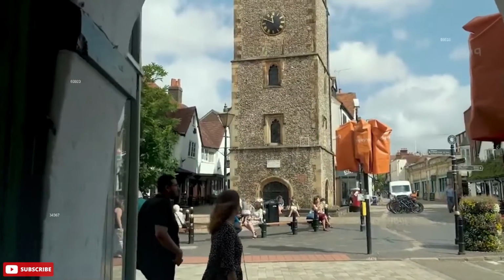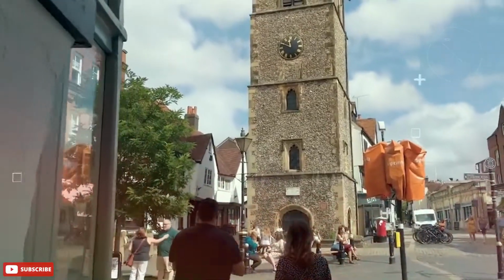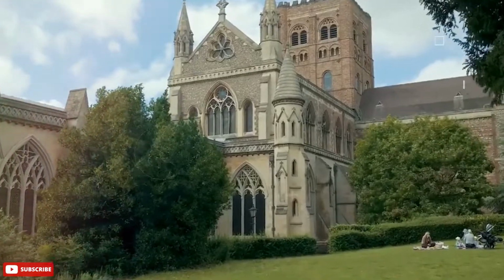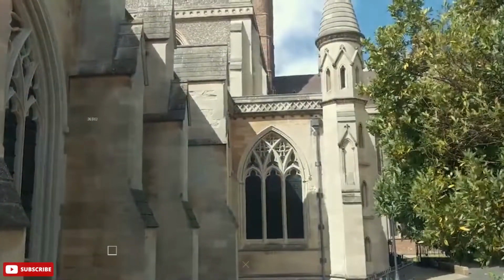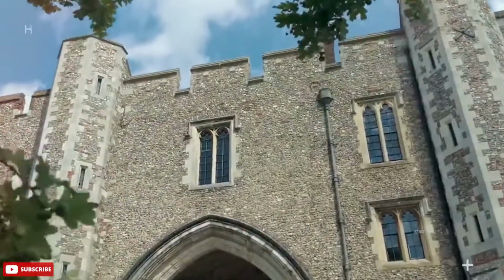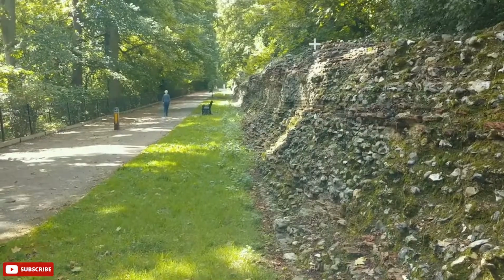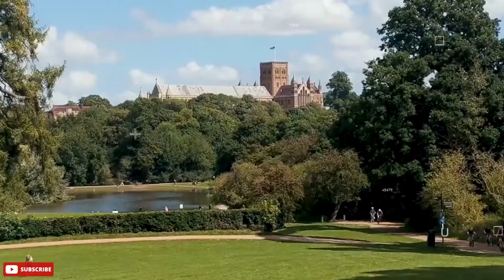One of the best things to do in St. Albans is strolling around the narrow streets of the old town. Just admire the stunning old buildings and imagine how it would be like to live in one of them. St. Albans Old Town really is worth visiting, as it is one of the best places to see in St. Albans.